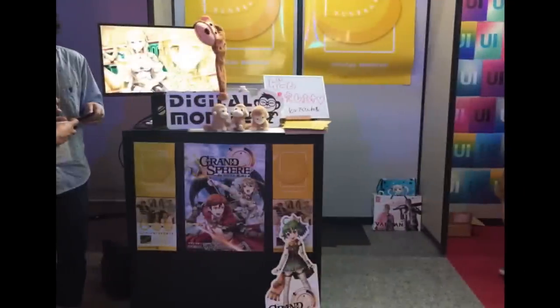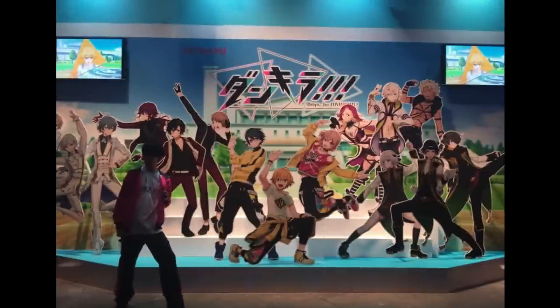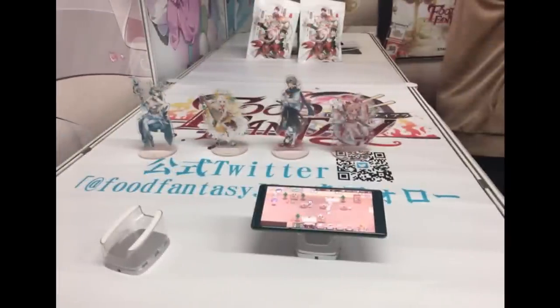here's some more games that I've never heard of. Maybe mobile, maybe not. Oh, this one's interesting. This is by Konami. And it's another kind of idol game, but I don't think they're idols. I think they're just dancers. So maybe some sort of new dancing game or new rhythm game that'll be coming out soon. But yeah, hot guys.